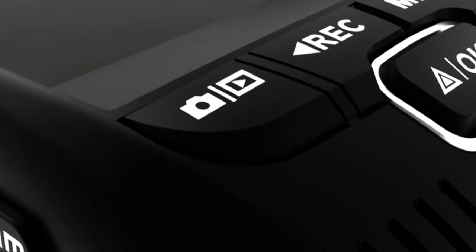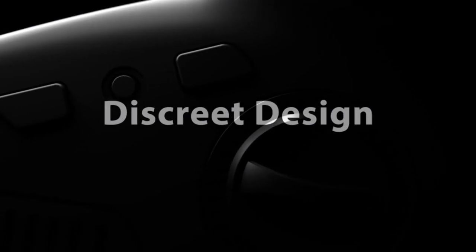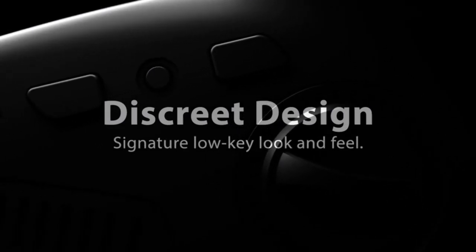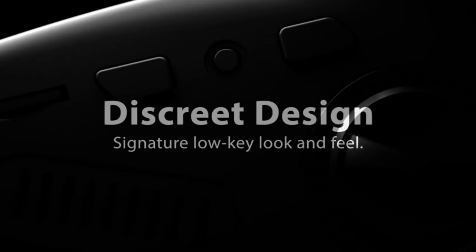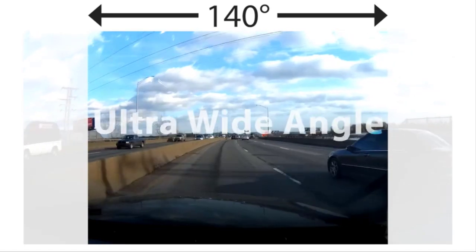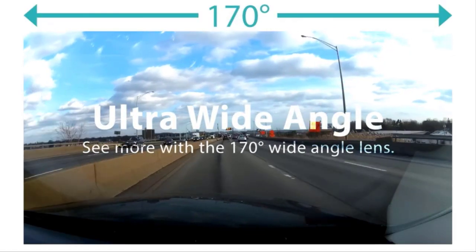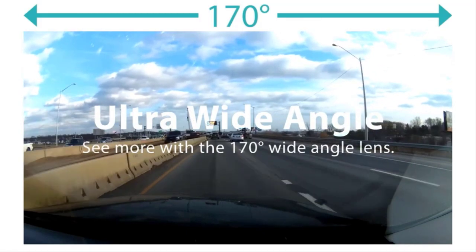Reliable, intuitive, and immensely powerful, the Rexing V1 offers several exceptional qualities which distinguish it as a top-rated dash cam. The discreet design of the incredibly lightweight body features a low-profile form, making it practically invisible to other drivers. The camera records full HD footage with an immensely wide 170-degree field of view, capturing everything with absolute clarity.